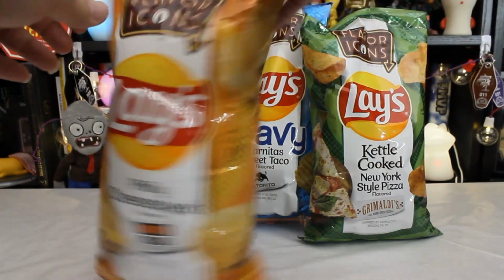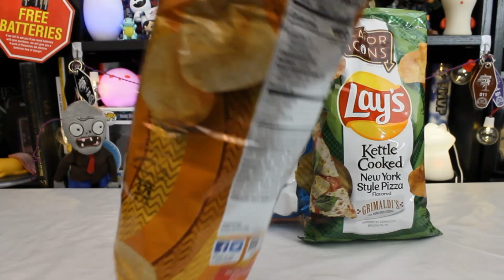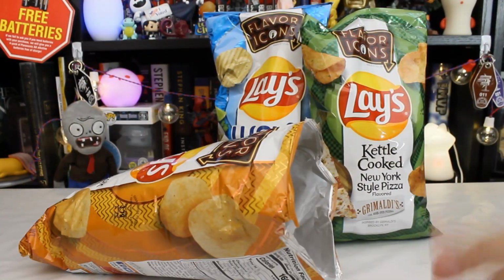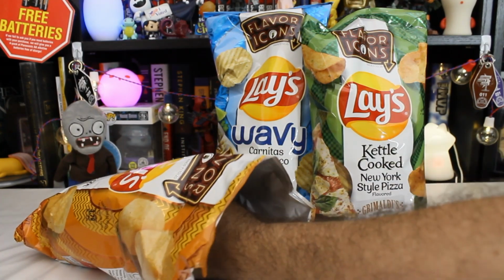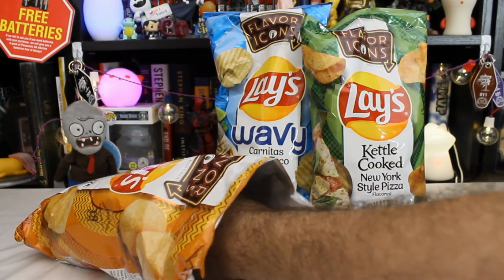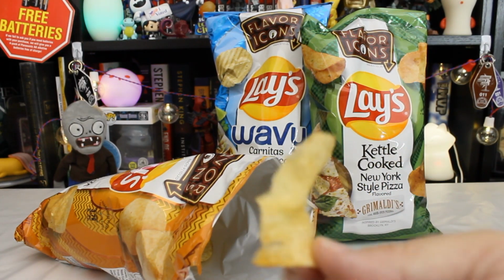All right, so Philly cheesesteak from Geno's Steaks. I like the idea of a cheesesteak. I like cheese. I like meat. I just don't like all the onions and peppers they want to mix in with them. Let's take a look at them. These are our normal Lay's style. Looks kind of like a normal chip, a little seasoning on it.